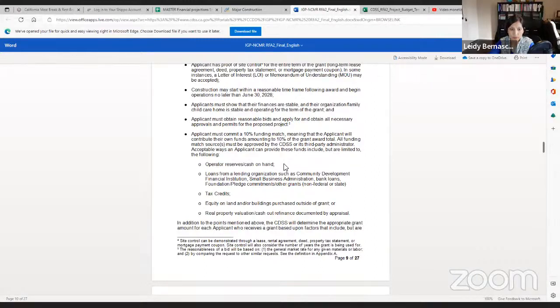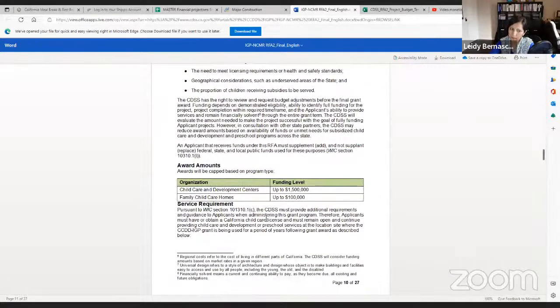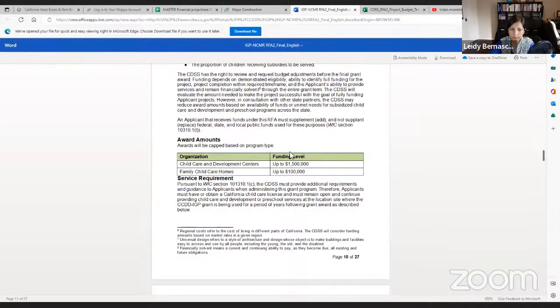Now, operating, cash on hand, loans, tax credit, equity, what else? Now, something very important, the award amount here is $1,500,000 for daycare centers. Now, this is where I have a question. If I am a childcare provider and I want to open a center, am I going to get the money up to 100 as a childcare provider, or more than $1 million because I'm opening a childcare center? That's my question. What do you guys think?